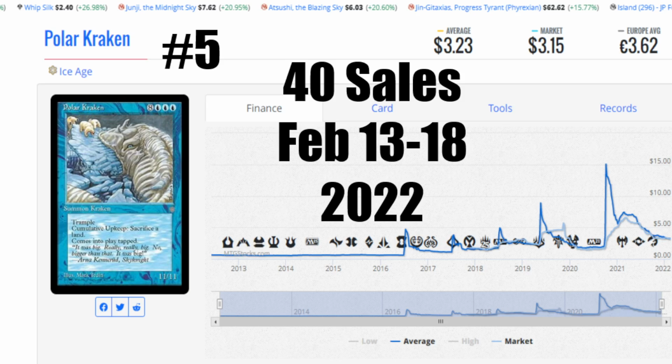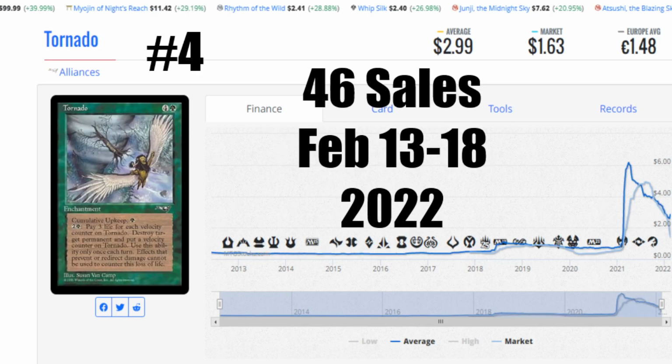The average price is $3.23 US. The market price is $3.15 US, and it's €3.62 to get to that card. It's $8 Canadian if you want to buy this bad boy, but 40 sales from the 13th to the 18th. Somebody loves themselves some Polar Kraken. They're going to have a Polar Kraken party. They want to fill out a couple binder pages and say, see my Krakens? You see my Krakens?